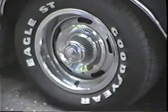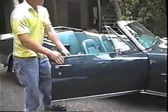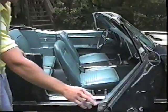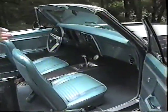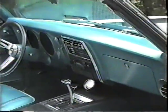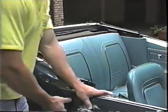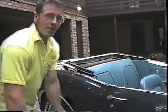Now we're going to take a look at the inside. This is a very highly optioned car. It has an automatic transmission in it, a Powerglide, air conditioning, a power top, power windows, deluxe interior. It also has power steering and brakes, which we'll see under the hood later. It has every power option that was offered in 1967 on the Camaro.